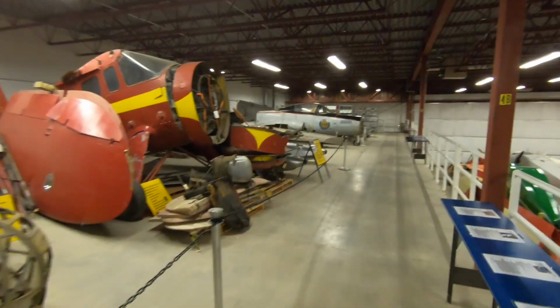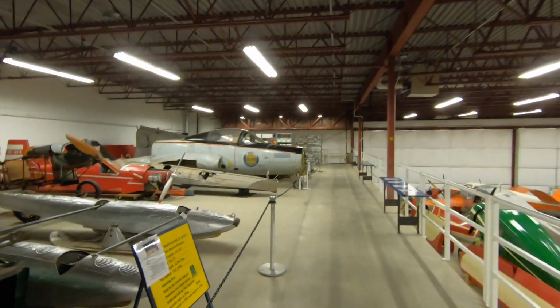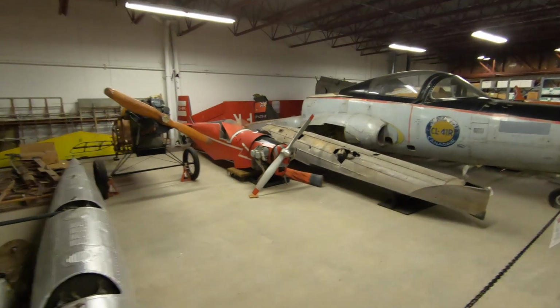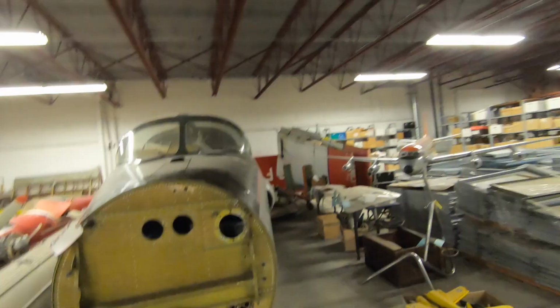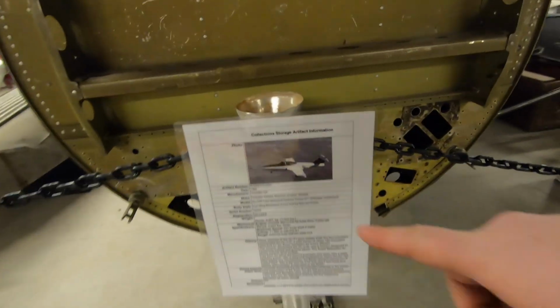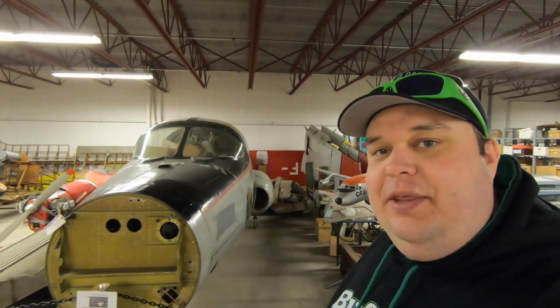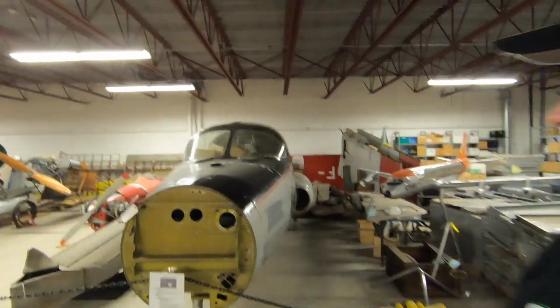This is super rare. There's only one of these in existence. Yeah, this is it. This thing right here is a Tudor, which is similar to the Canadian Snowbirds, which exactly it is, but it had a Starfighter nose. Similar to Pinocchio, the DC-3, this aircraft was used to train the pilots on the radar systems. Very cool. Only one in the world, right here.